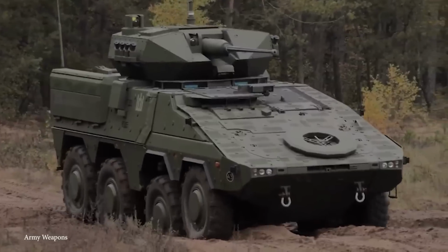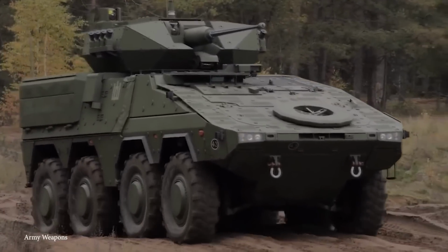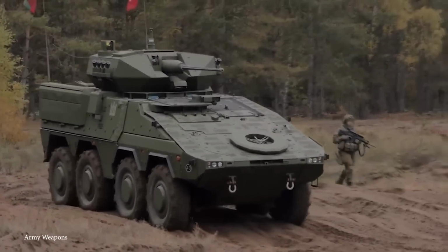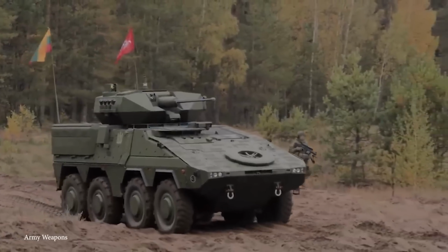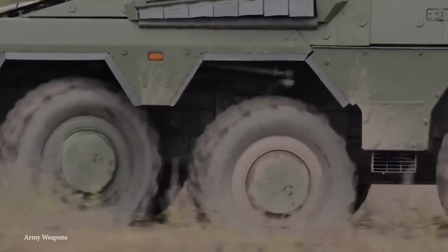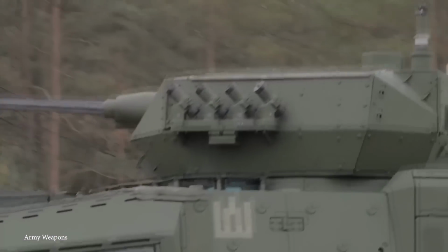The result was a modular design that could seamlessly integrate various mission modules onto its robust chassis, offering flexibility on the battlefield. Its modular nature allows for swift transformations catering to diverse roles such as infantry transport, command and control, ambulance, and engineering operations. This flexibility ensures that the Boxer is not confined to a singular purpose, but can be tailored to meet the dynamic requirements of different mission profiles.